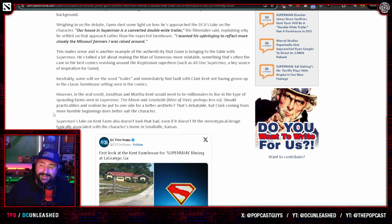He's talked a lot about making the Man of Tomorrow more relatable, something that's often the case in the best comics revolving around the Kryptonian. Comic books such as All-Star Superman are a key source of inspiration for Gunn. Inevitably, some will see the word trailer and immediately find fault with Clark Kent not having grown up in the classic farmhouse that we see in comics and in shows like Smallville. However, in the real world, Jonathan and Martha Kent would need to be millionaires to live in the type of sprawling farms seen in Superman the movie and Smallville.